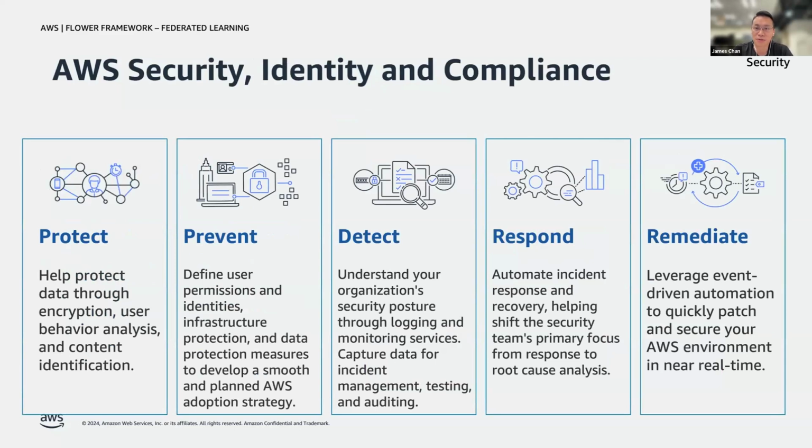In AWS, we always think security is the top priority. So here I would like to walk you through the key aspects of AWS security, identity, and compliance. Our approach is comprehensive, covering 5 critical areas. First, we focus on protection. We employ advanced techniques like encryption, user behavior analysis, and content identification to safeguard your data.